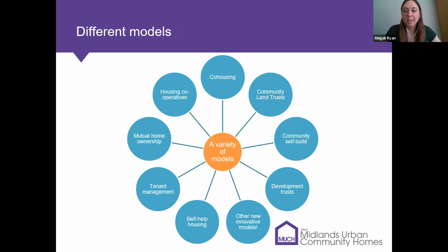So in terms of the form that your community group takes, you can see the possibilities are almost endless. It depends on what you want to achieve and what the best way to do that is. I've included a few different models for community-led housing groups and organisations on screen here. There are lots of different ways to do things. There might be some creative combination of these things that works for your context.